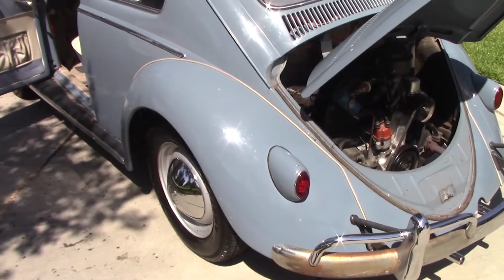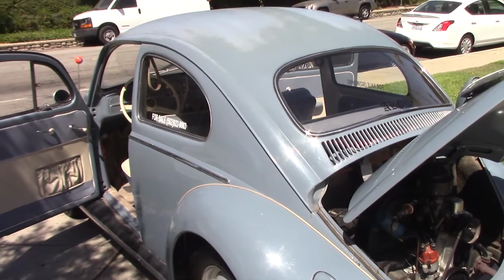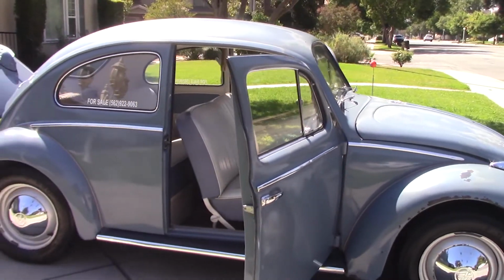Hi, my name is Jesse. I'm from Glendora, California, and I'm selling my 1959 Beetle. This 1959 Volkswagen Beetle is stunning in FJ4 blue paint. She is rust-free and very reliable.